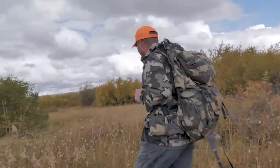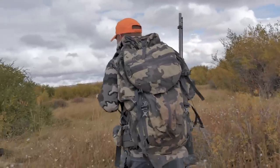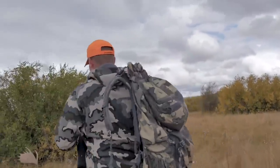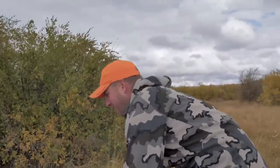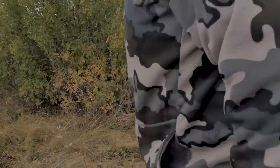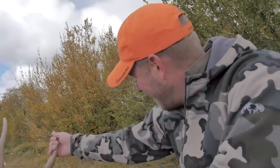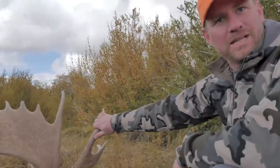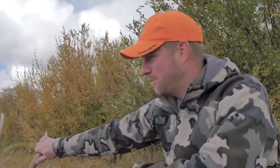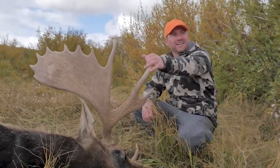Oh, buddy. Wow. These things are huge. Wow, look at that. So this is my first moose hunt. Never been to Alaska, never even helped anybody back home. They are massive.